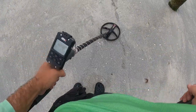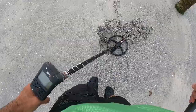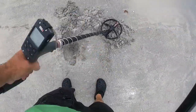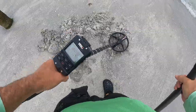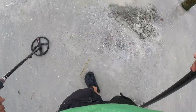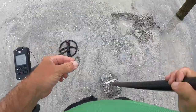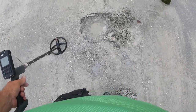Deep 50 something. Good spot for it though. Loud 60 out of the hole. That would be great if I got a really deep gold ring, because that was pretty deep. Gonna be a pull tab though, right? So deep pull tabs, you're gonna find some deep gold, guys. I'm telling you, this machine is just a beast in the wet sand.